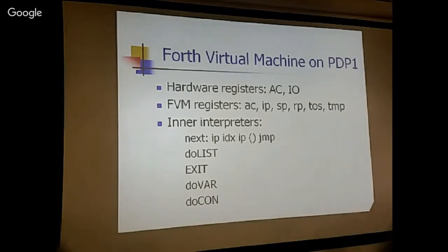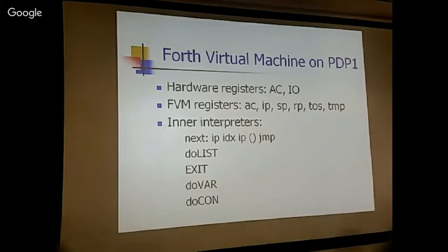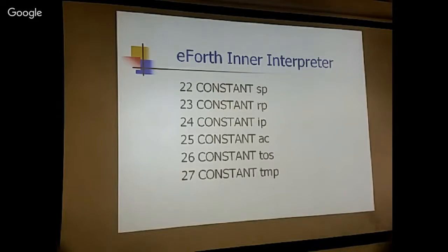So you have the increment and jump. Normally, in other more sophisticated machines, you have an auto increment function. So when you jump, the IP is already incremented. That's nice, but this one does not have the auto increment facility. So you just jump, increment it, and then jump. Okay. So this is the most important inner interpreter, and it can be implemented quite nicely here. Here, these virtual machine registers are defined as constants, and the constants are just pointing to these fixed locations in memory, which are used for these purposes.